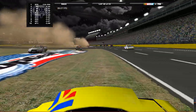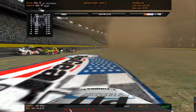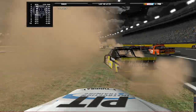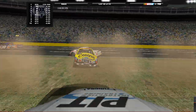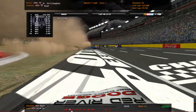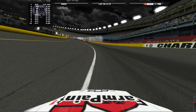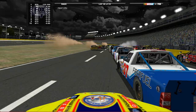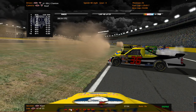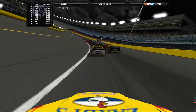Man. That 11 of Star came sliding through the grass as well. We're going to watch it from his view. Trying to go to the grass and avoid it. 15 cut down right in front of him. There's nowhere to go. The problem there is that everybody had the same idea, but not everybody was going at the same speed. These guys were coming with a full head of steam. These guys had already stopped for the wreck and they just ran out of space.